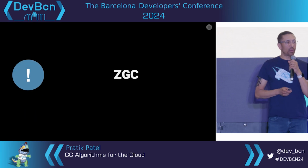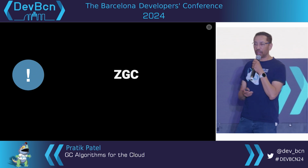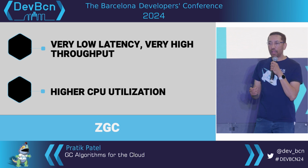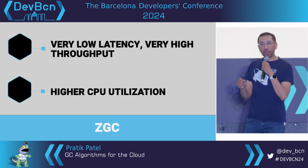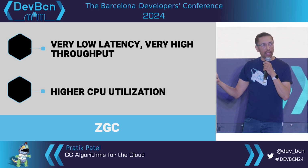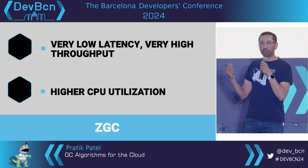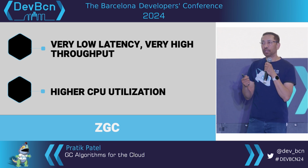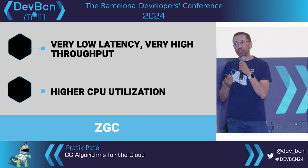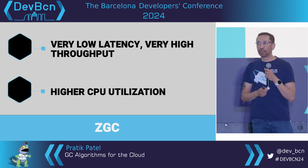All right, so let's talk about one of the newer garbage collectors, which is called ZGC, or ZGC, depending on how you want to pronounce it. So ZGC is good for a very low latency and very high throughput environment, okay? But again, the trade-off here is that you have to have much more CPU to be able to support ZGC, right? So with Shenandoah, you probably need a minimum of like 32 cores or 64 threads to be able to do it, right? How many threads do you run Shenandoah with?